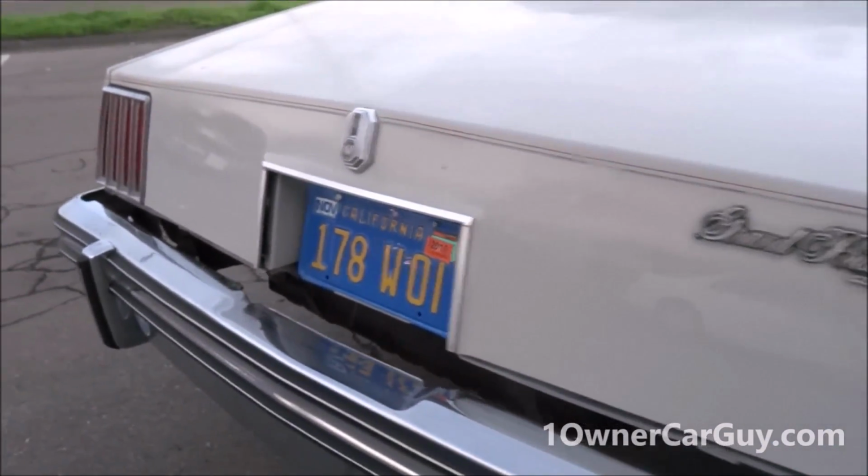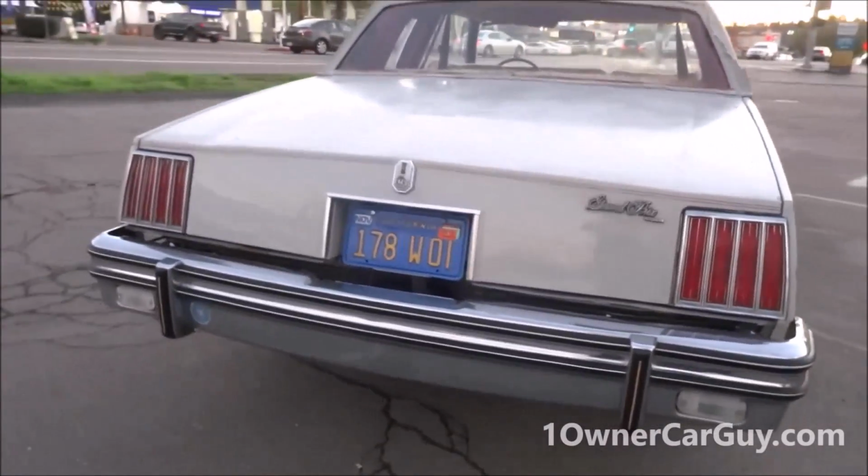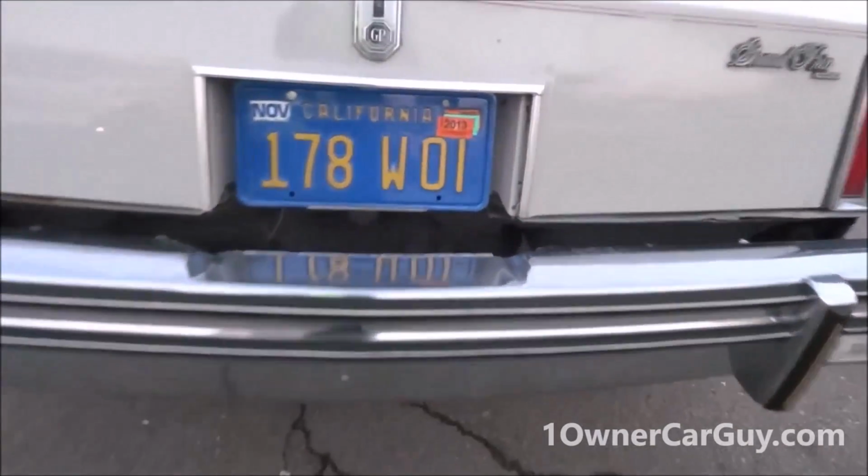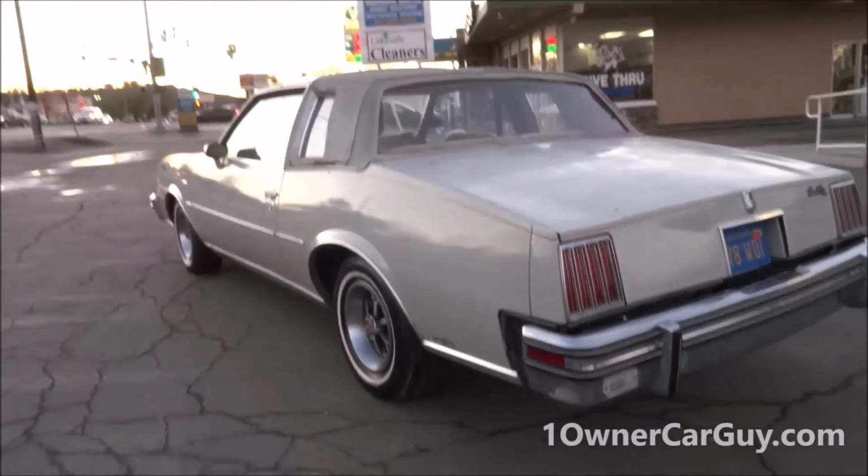So, I just freaked out again. Got the keys, got them here. Now this car wasn't registered since 2013. I love the reverse lights in the bumper. The back filler panel is all gone. It's just the way it goes on these cars. The front one's all there. I showed in the other video.